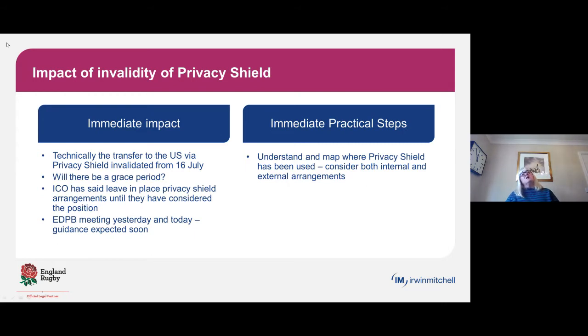The other thing that I will just say as well is that there was some confusion happening after this decision as to whether or not the invalidation of Privacy Shield only applied to the US or whether it also invalidated export to other jurisdictions. As I said at the outset, Privacy Shield only validates export to the US, so it's not going to change the position if you're exporting to India or any other jurisdiction that's not the US.